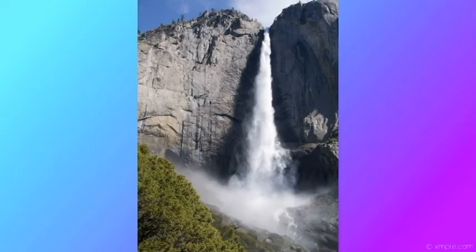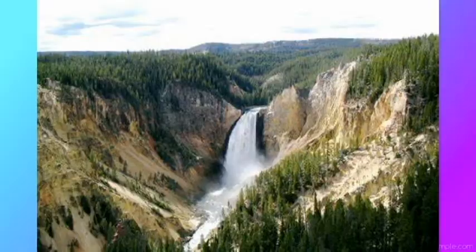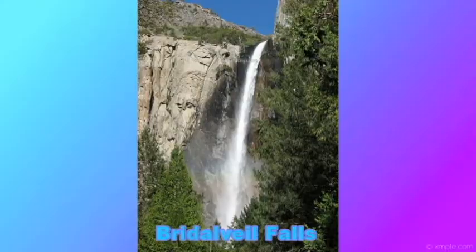Winter snow starts to melt in the spring, as I said, and the waterfalls there are really, really huge. We went there. It's pretty cool. Bridalveil Fall is one of the most spectacular in the spring, with a spray that can reach half of its 620-foot height. Wow, that's insane.